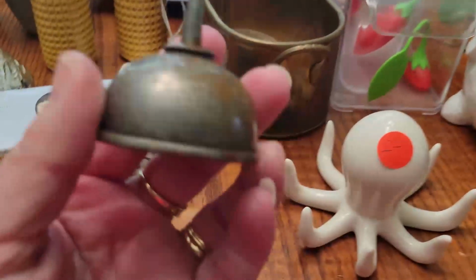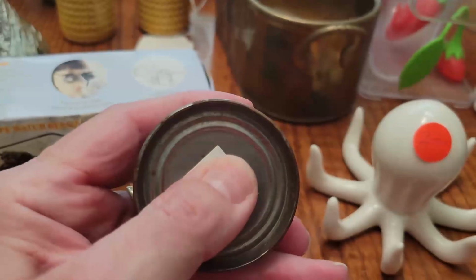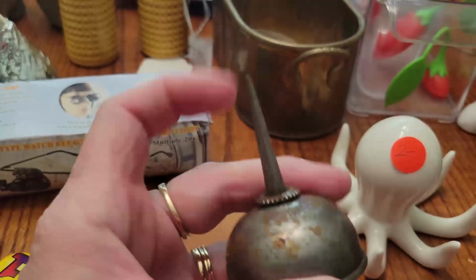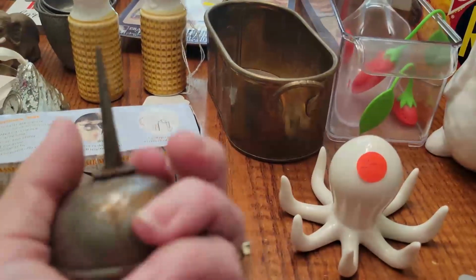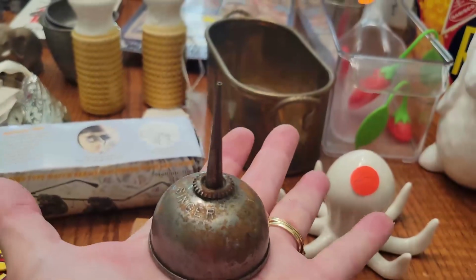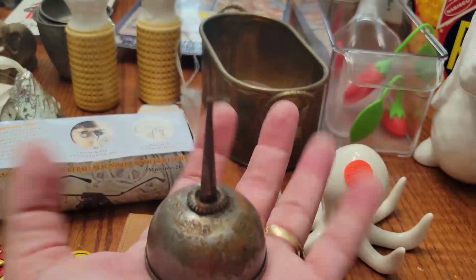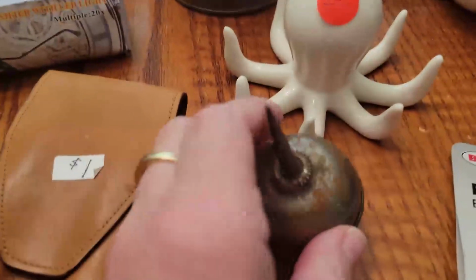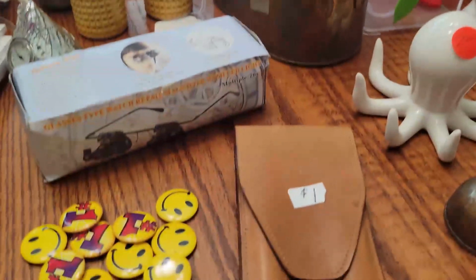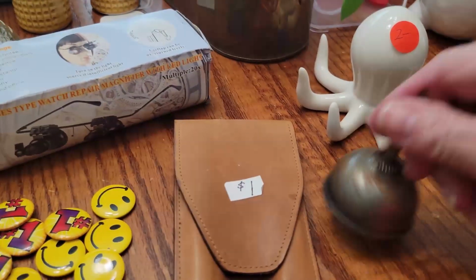This is the most adorable oil can that was ever invented. And I think it is just absolutely adorable. Now, oh, it's Singer. You know why it's small? Because this is for a sewing machine. I was just taken with it. It's just so cute. Can an oil can be cute? Yes, it can. I paid a dollar for it. So again, I will look that up. If it's not worth anything, then it will go into my booth in the guy area. I'll probably ask $4 or $5 for that.